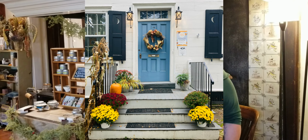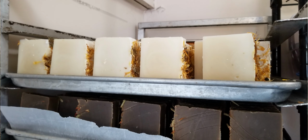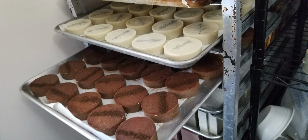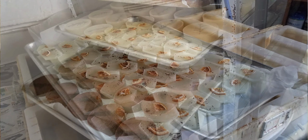Hi, this is Leah at Sweet Sprig here at the beautiful Brower House Creative at 14 North Church Street in the Historic Stockade District. And today we're going to take a little tour of my gift shop and maybe show you a few pictures of behind the scenes of where I make all these amazing products.